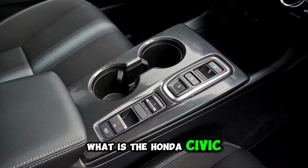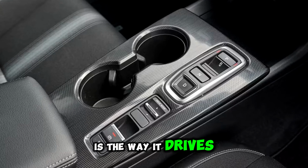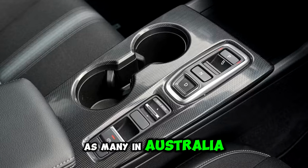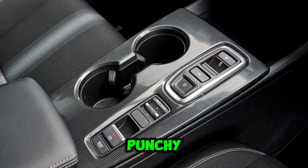What is the Honda Civic like to drive? The Honda Civic's most impressive attribute is the way it drives. Honda has been building hybrids for as long as Toyota, even if it hasn't sold as many in Australia, so the 2.0-liter petrol-electric system is smooth and punchy.